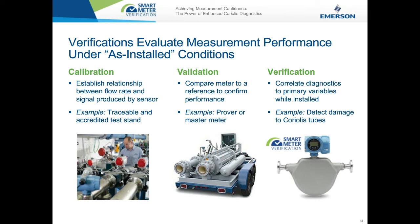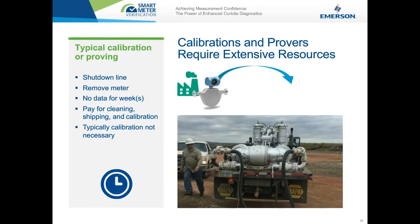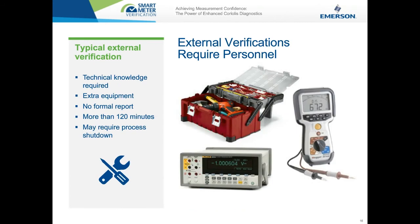And calibrations and validations certainly have their place, but especially in applications where Coriolis meters are known to be stable and not require recalibration, these external processes can result in some unnecessary downtime and in some cases even safety risks that come with breaking seals and removing meters from the line. Manual verifications can be performed in lieu of calibrations and provings, but often they require a trained technician to be on site. And they can still require disconnecting the meter from a host system, and there's the potential for human error with these sorts of manual processes, although it can generally help you avoid removing the meter.